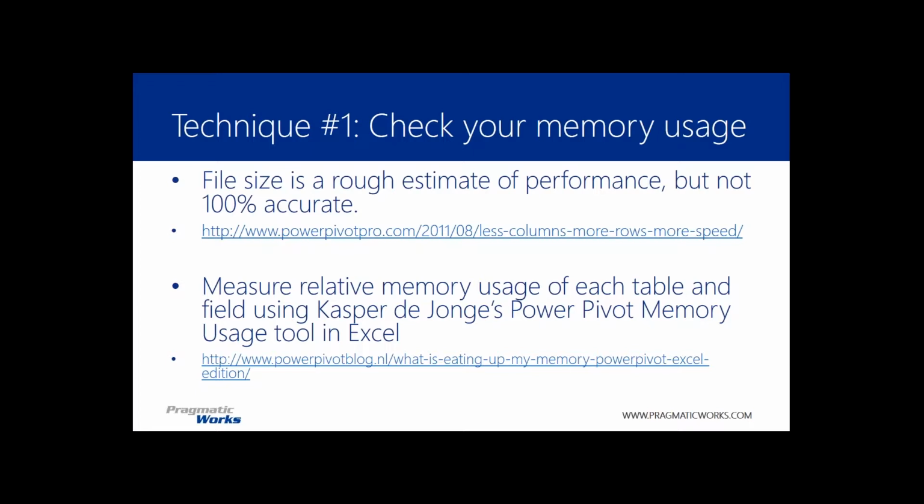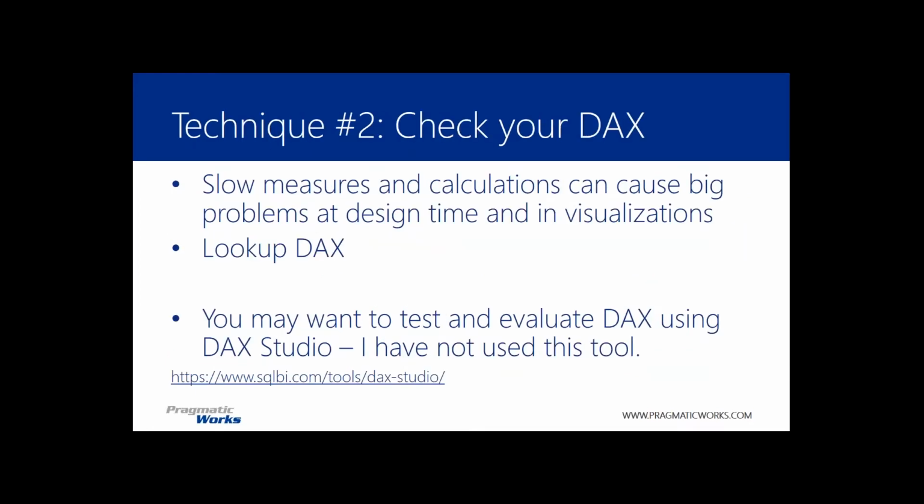I do have one more reference for you, and that is DAX Studio. I'm not going to have time to show you DAX Studio today. I don't use that tool very effectively myself. It's one of the things I want to learn. So if someone has some great references for that, I would love to see them. But it is a great way to review your DAX and see what the query plan is for your DAX and understand what the impact of a given statement may be for your data set.